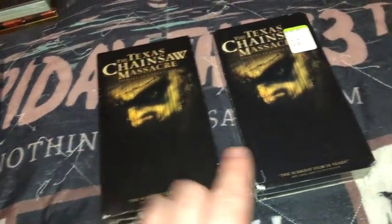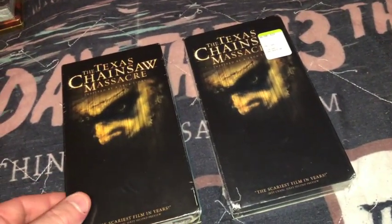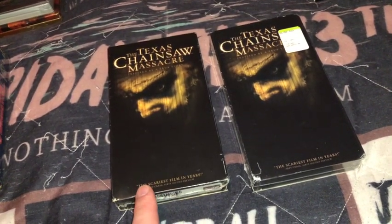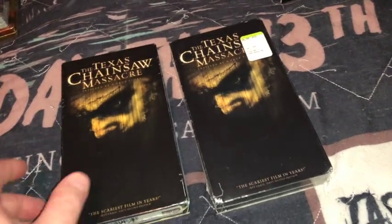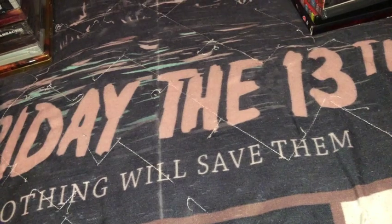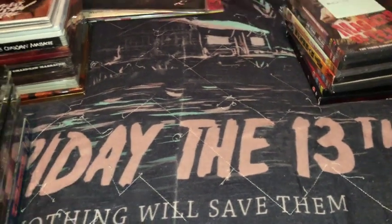But this was the one I had before I found this one sealed. So I think I actually paid more for this one. I probably paid like about 10 bucks for this one, I think, and I paid 8 for this one. So I thought that was a great deal. So that was the VHS pile. Let's check out the Laserdiscs.